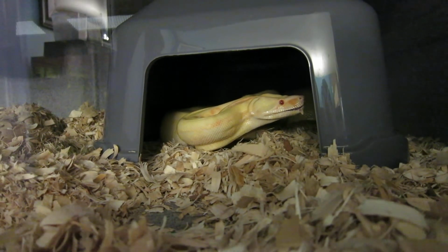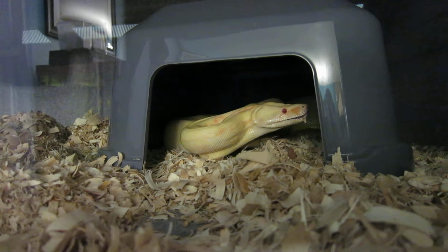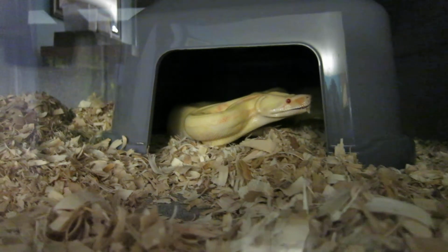I don't want to stress her out too much, so just a quick look. And goodbye, Janeway.